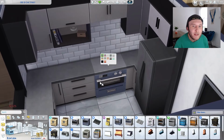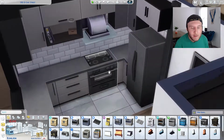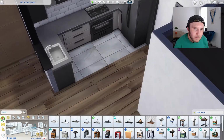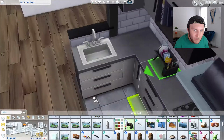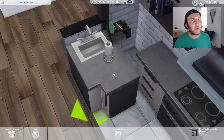I really love these cookers that you can add in separately, like a separate cooker and a separate countertop cooker. Really good, really cool. I always do this with every build. Every kitchen, I'll add a little fence there. It's like a little trim, like a little border, which is quite good, really.